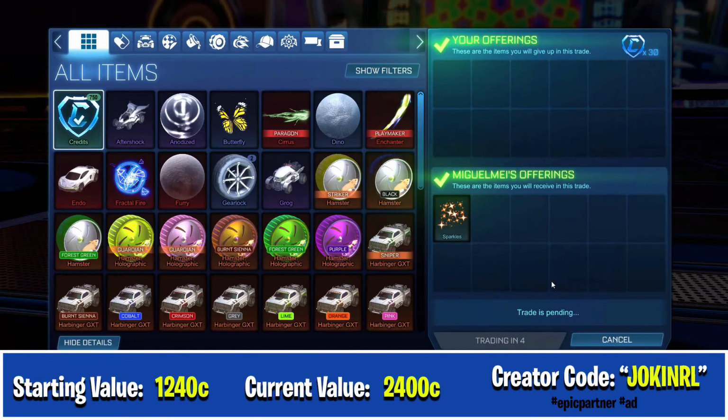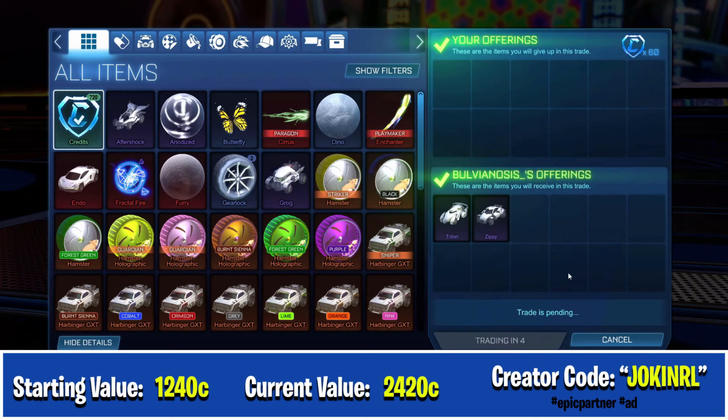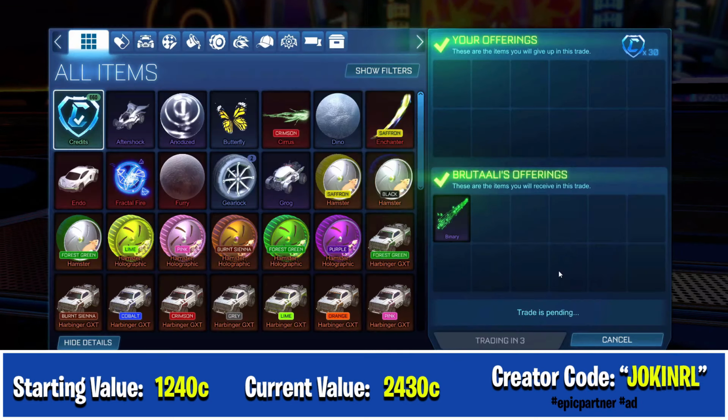Here's just a quick trade where I paid 30 credits for an additional uncommon Sparkles boost. And here's another trade where I paid 60 credits, 30 credits each for 2 non-crate very rares, giving me a 20 credit profit, and 30 credits for an additional 3rd non-crate very rare.